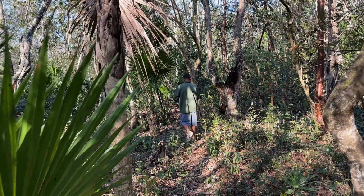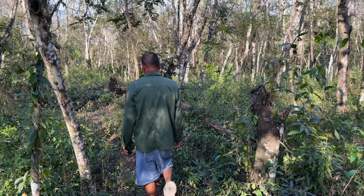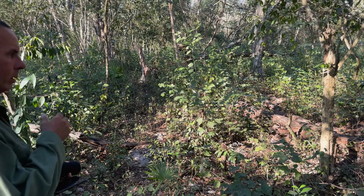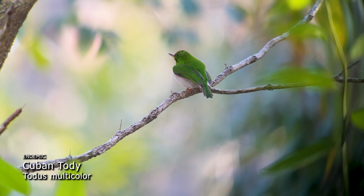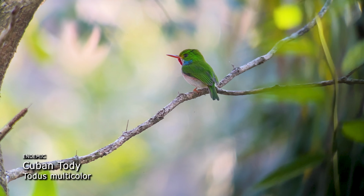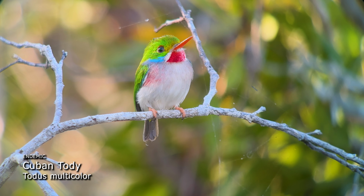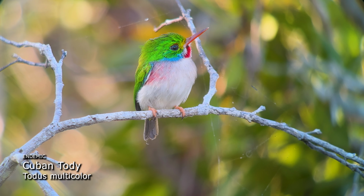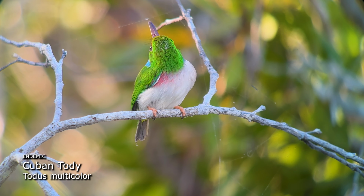William and Adrian took a hike to find another prized Cuban endemic. Aside from the bee hummingbird, the other bird everybody wants to see in Cuba is the Cuban Tody. This adorable bird is small and has a large head relative to its body size. The bird is iridescent green above with a red throat, pink flanks, and whitish underparts. What a cute bird!